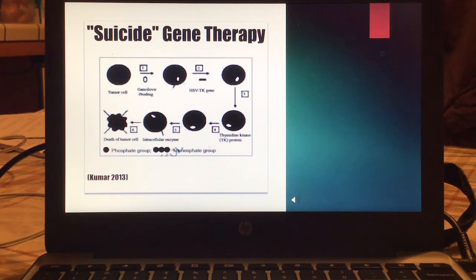Gene-directed enzyme prodrug therapy, abbreviated as GDEPT, is also called suicide gene therapy. This approach has attracted increasing attention. The basic principle behind suicide gene therapy is the selective intratumoral activation of a non-toxic drug by specific transfer of the activating transgene into tumor cells. This approach encompasses several therapeutic systems, but HSV-TK is most extensively utilized.